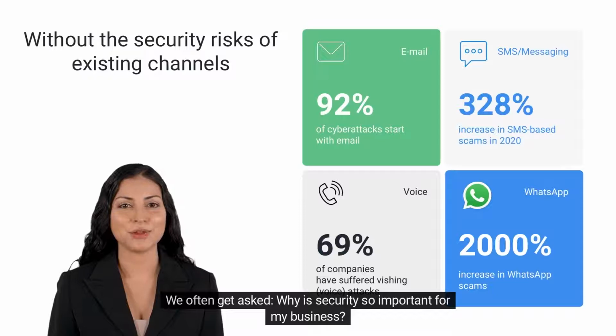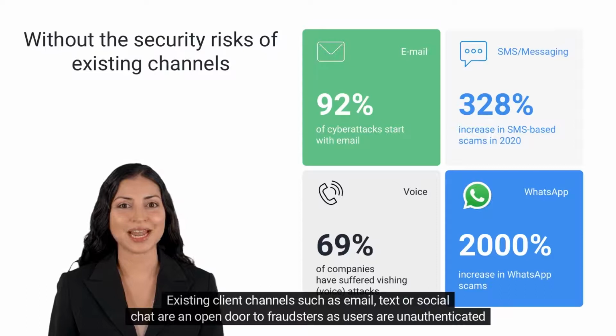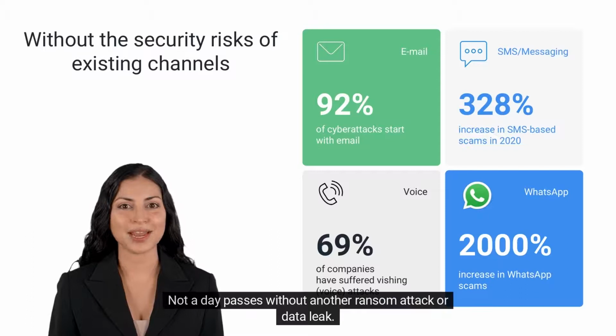We often get asked, why is security so important for my business? Whether you are a large regulated firm or a small SME, cyber risk is at an all-time high. Existing client channels such as email, text, or social chat are an open door to fraudsters, as users are unauthenticated and your data is not protected. Not a day passes without another ransom attack or data leak. So why put your business or clients at risk if you don't need to?